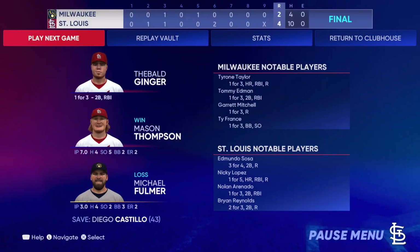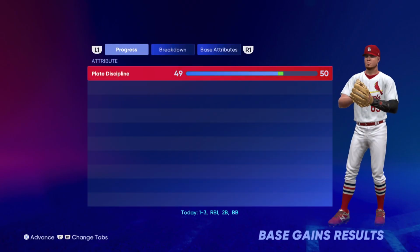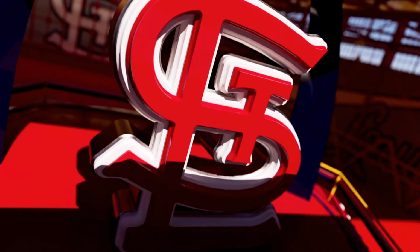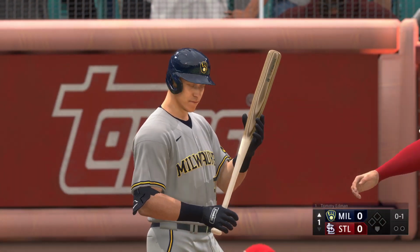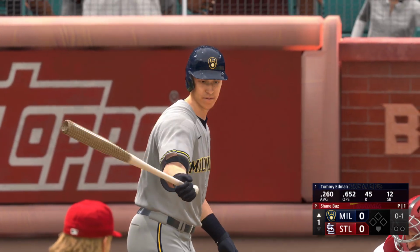We take the win here, 4-2 the final score. So now we're up 5 games in the Central Division of the National League. That's a huge perk. And we're going on to game number 3. See if we can complete the sweep against the Brewers. They're on quite a slide here now. At least a 3-game losing streak for them.